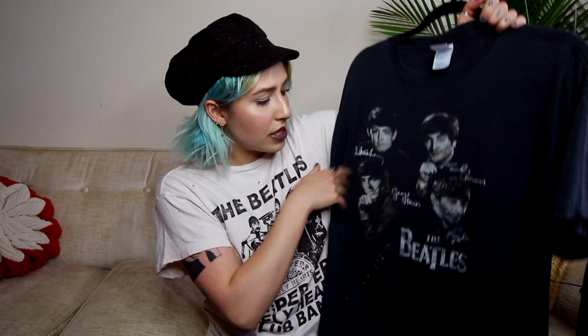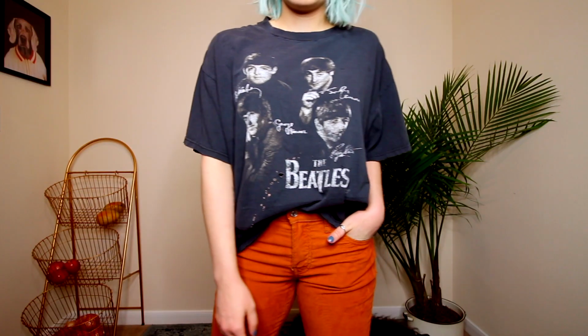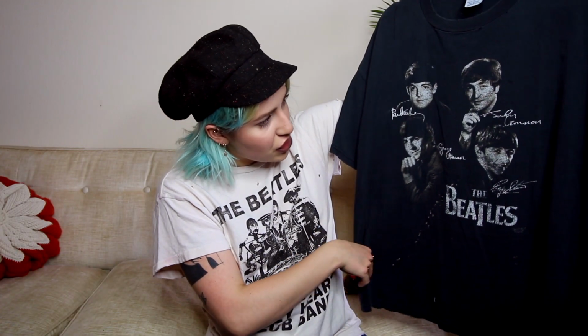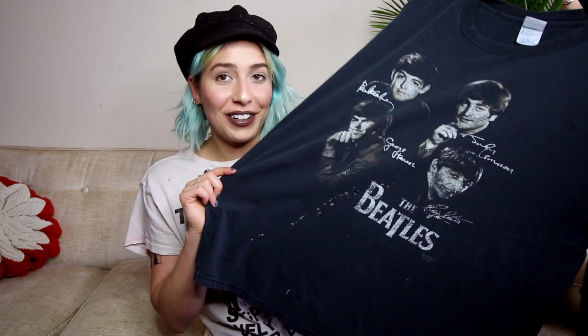This t-shirt was from a thrift store on Hawthorne called The Red Light, and it's just a Beatles tee. This is another one that I feel like is a true vintage Beatles tee. It's very oversized. I think it's a men's tee, but it has a lot of wear on it, some holes, a little bit of bleach. Looks like it got spilled on there, and it's very worn, like it's been washed 1,000 times. But that's what makes it amazing, right? I freaking love it. It's so sick.